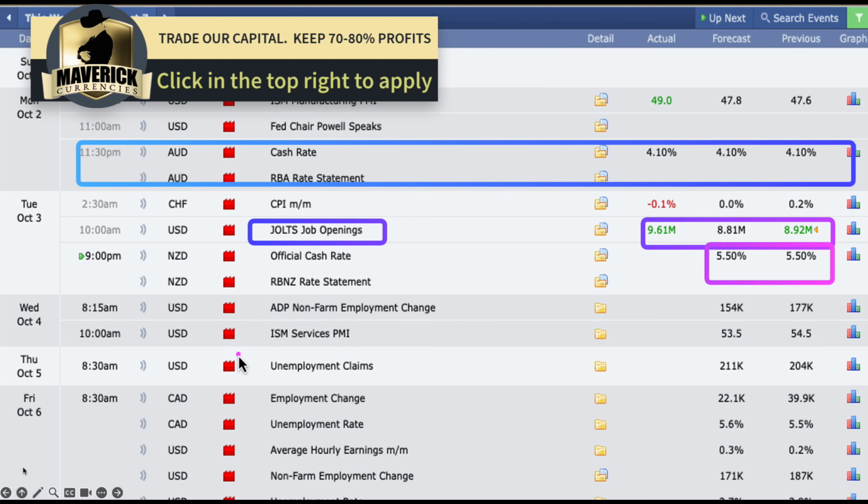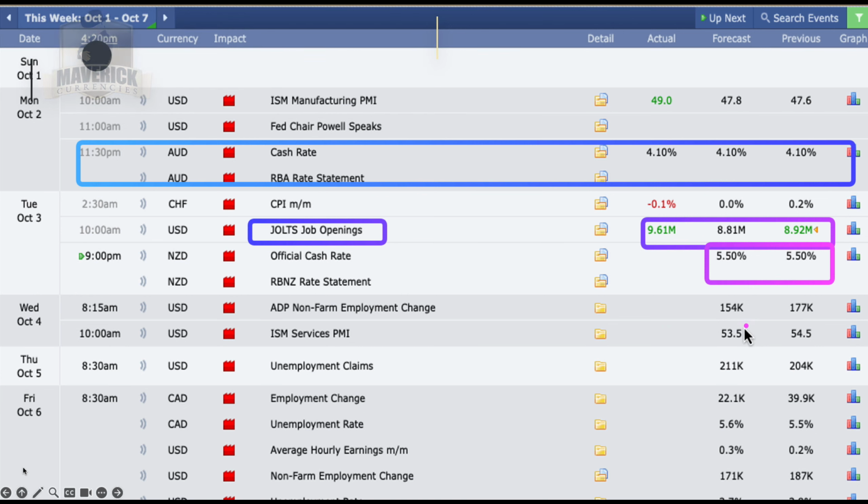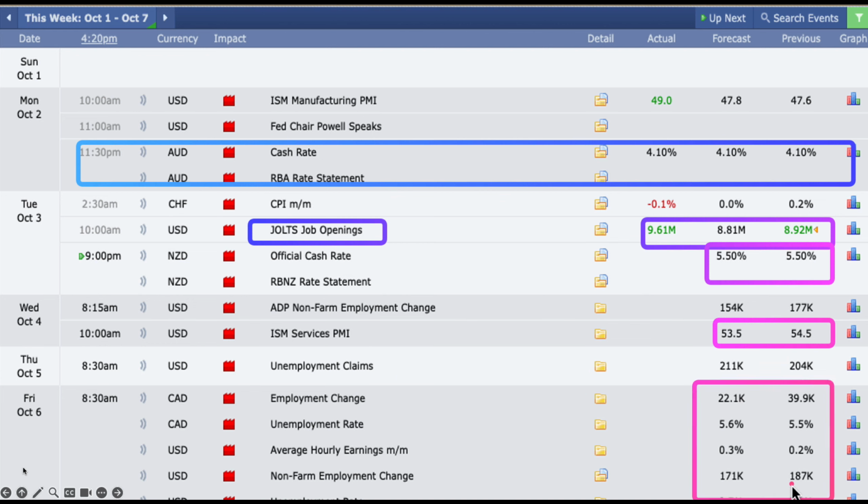The next 24 to 48 hours, we still have a lot of data to go through. We have the employment and the ISM PMI tomorrow. Then we also have the NFP report and the Canadian employment report on Friday. So there's still a lot to go through. And it seems like there's definitely more opportunity on a day-to-day basis as these markets are moving lower.